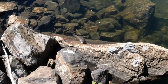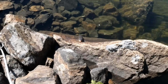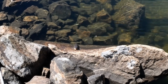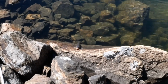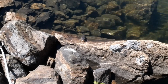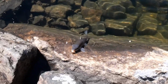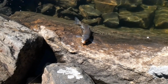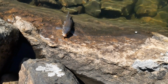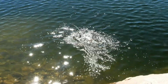Well, second sucker fish of the day. Taking that stonefly. We're going to unhook him and let him go. It was a fun catch, but not what we're after, really. That was on a stonefly dropper. All right, we'll unhook him and get him back in.